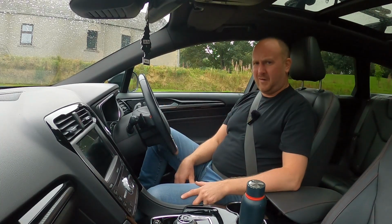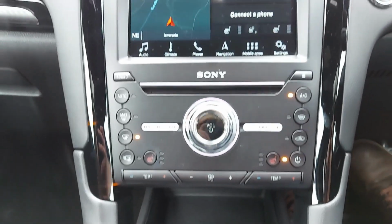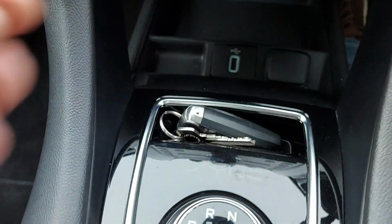But the cubbies in this car are the bomb. Under this center console, it's like floating, you could say. There's a big area here for a phone at the back. Get some coins in there. You've got a USB port and a 12 volt, and then you've got a little recess for your key.